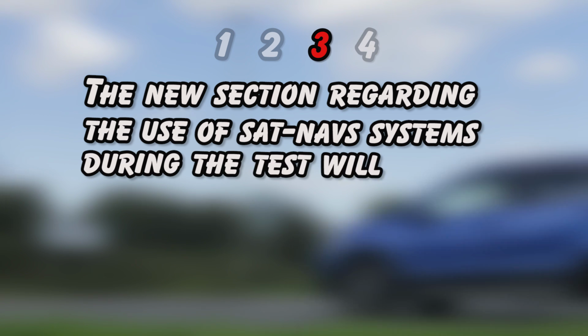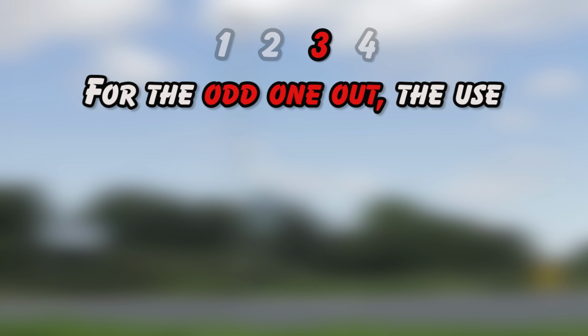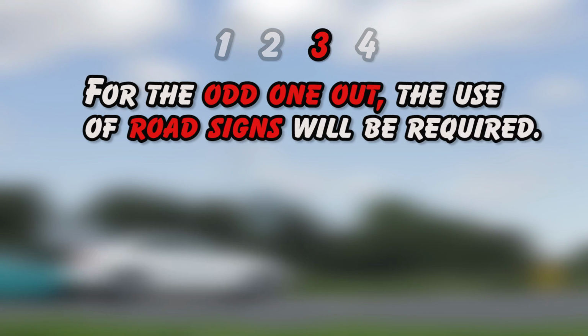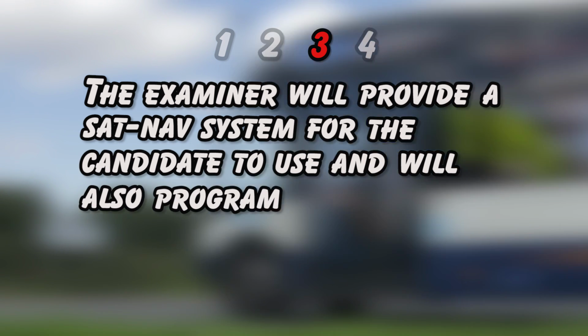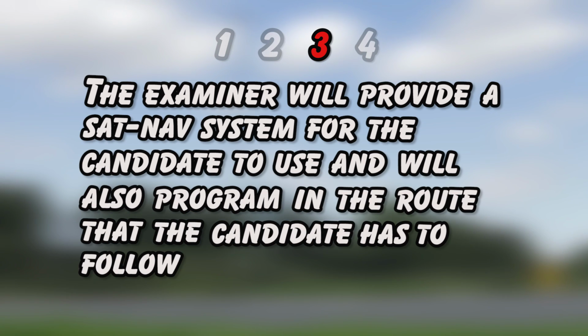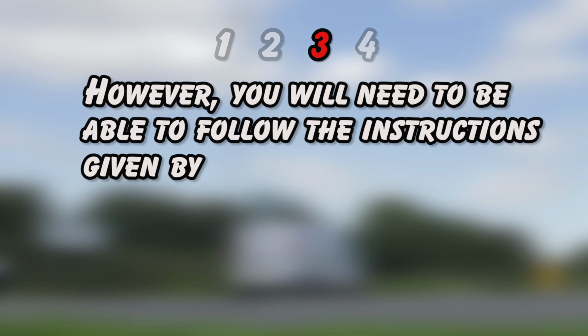The new section regarding the use of sat-nav systems during the test will apply to around 4 out of 5 tests. For the odd one out, the use of road signs will be required. The examiner will provide a sat-nav system for the candidate to use and will also program in the route that the candidate has to follow, so there's no need to worry about doing this. However, you will need to be able to follow instructions given by the system.